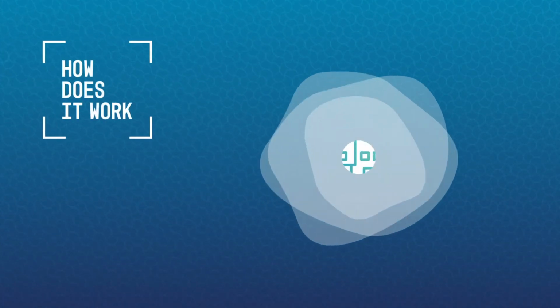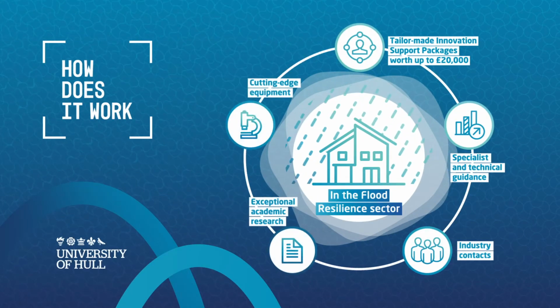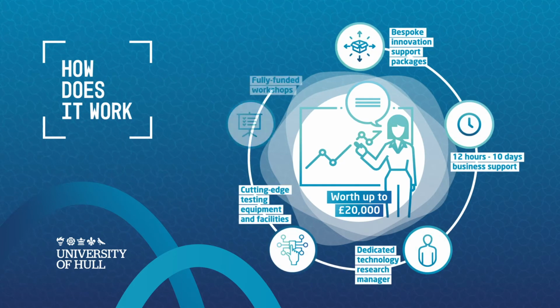A centre that brings together industry contacts and exceptional academic research to support businesses to progress new ideas. Our bespoke innovation packages are designed to help your business to thrive, drawing on in-depth sector-based workshops, design and testing services, VR modelling, prototyping and much more.